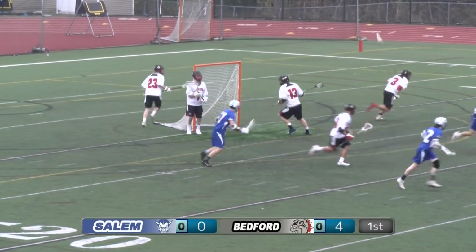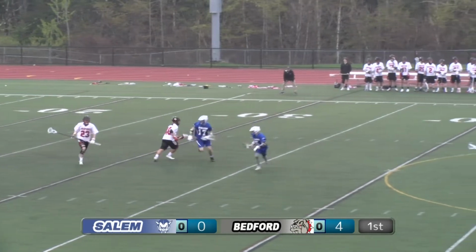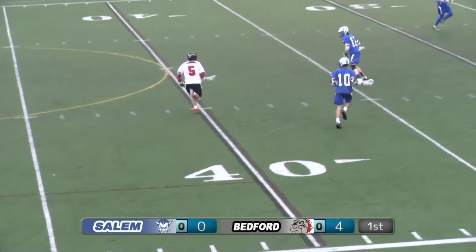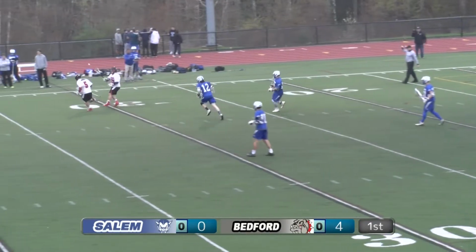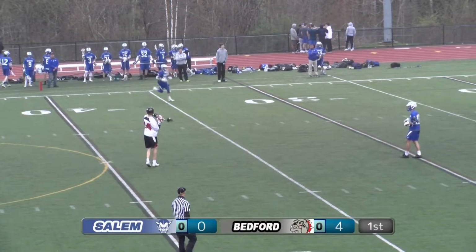Nice save by the goalie, Matthew Fox. Great save. Stood tall, held his pipe, and was able to stuff him up top. Out to Quinn Hutchins, who's able to leg it into the midfield over to Twite and get a clear. Hutchins got some legs, huh? Wow. He does, absolutely. From what I understand, he's one of the star hockey players that was able to help the Bedford team win the state championship this year.